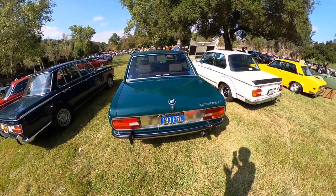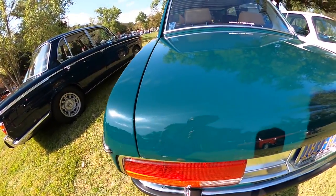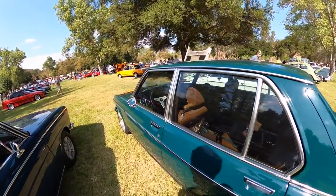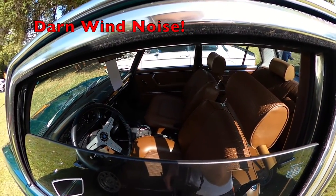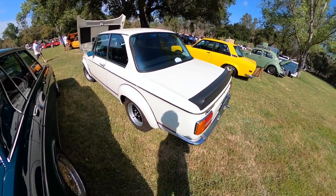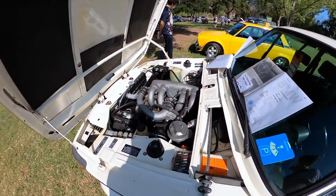Now this BMW Bavaria here is a very interesting color. It's green, but kind of a green-blue hybrid, which I think really looks nice. But also check out the interior on this. Love the classic two big gauges and then a tan interior. It's a beautiful combination. Another one of my favorites, the 2002 turbo, white with the classic M stripes. Clean, simple spec, you can never go wrong with this. Check out that engine there, that is awesome.